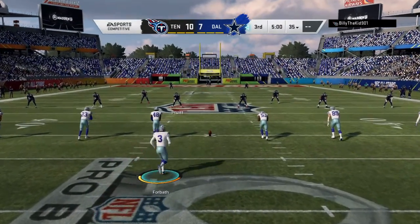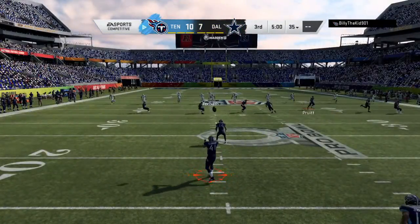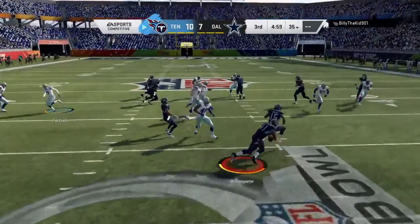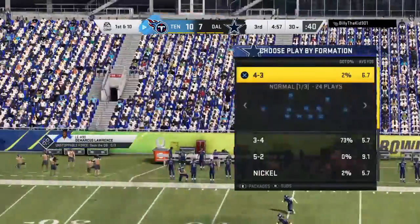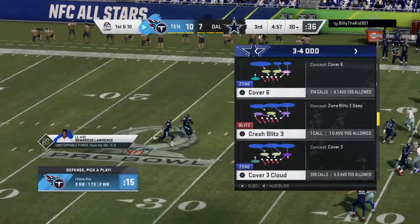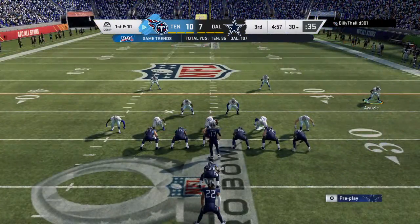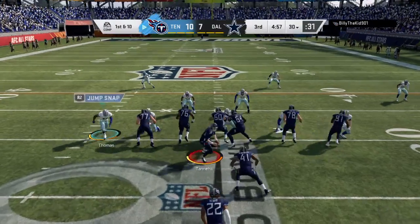The Titans hold the lead, and they'll get the football first as the 3rd quarter gets underway. This will be taken very short. And a nice return sets him up pretty good here at the 30-yard line. The Titans offense set to begin the drive. They have the lead. Now they'll be looking to extend that lead.